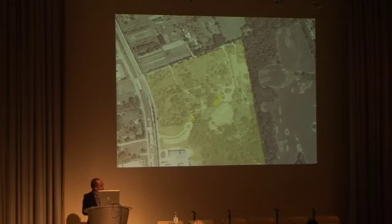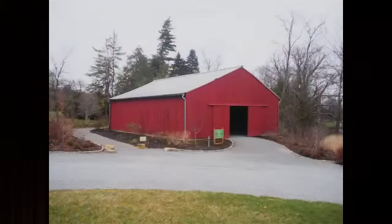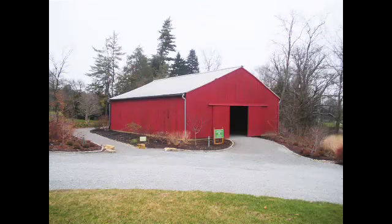I'm going to go through this project quickly. This was our most recent project we completed with them, which is again using an existing barn on the property, a tobacco barn, and then transforming that into a new visitor center for them.